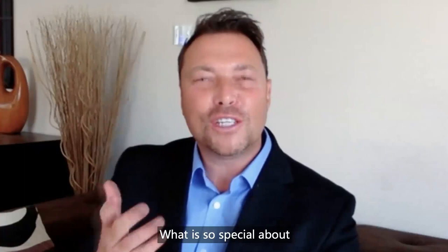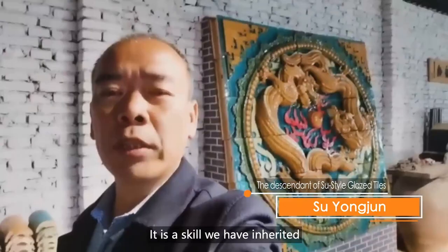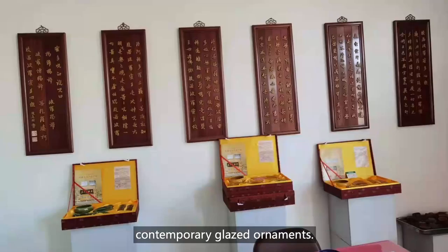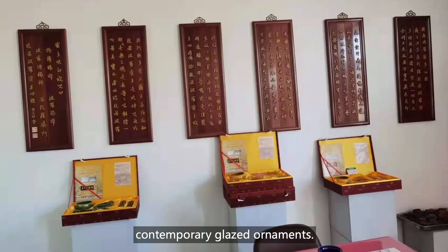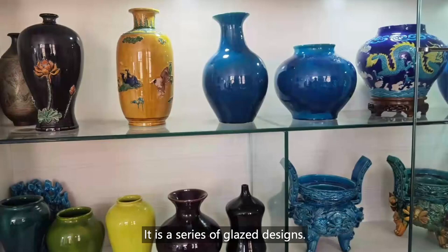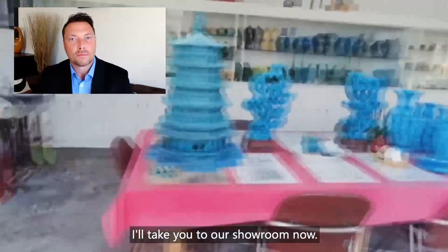What is so special about the Su style colored glaze? Why was it used for the palaces? Wow, I like the color.